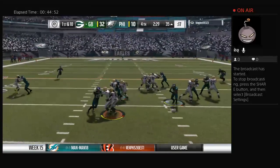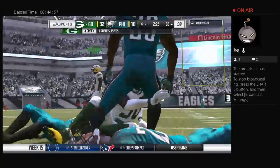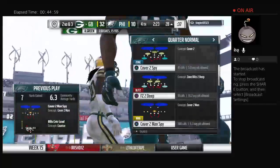They run the counter now on first down. Oh, a heck of a move, man. And able to break one tackle, but then quickly brought down. But a nice little gain.